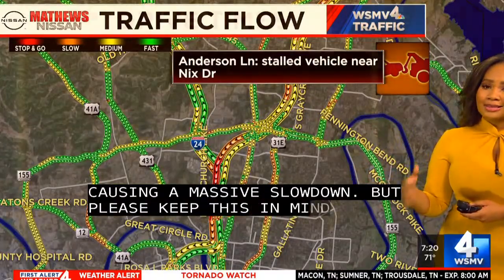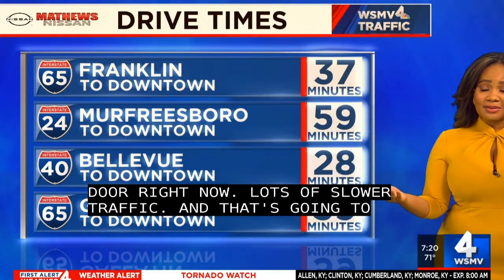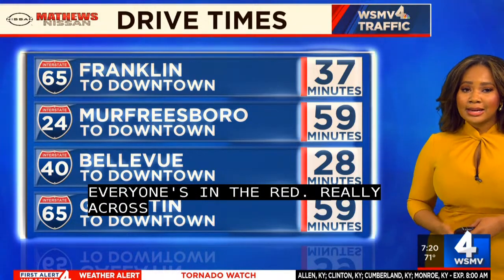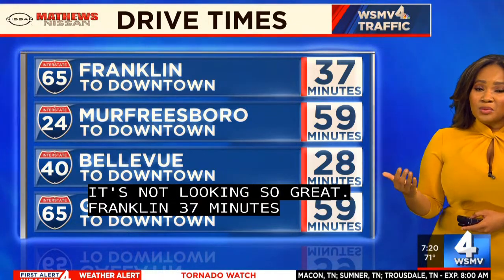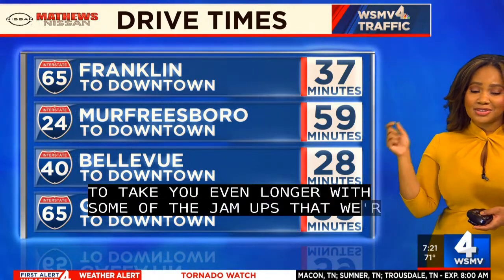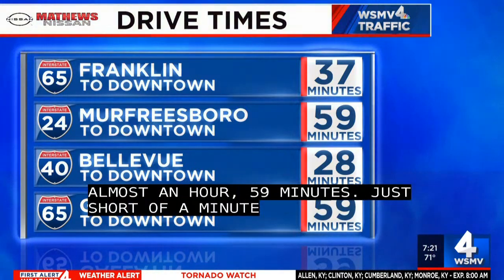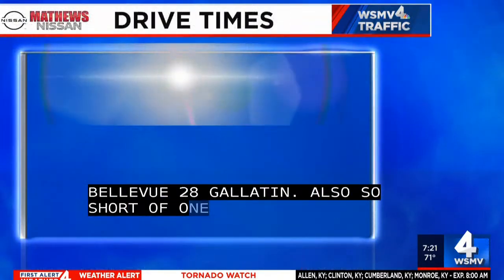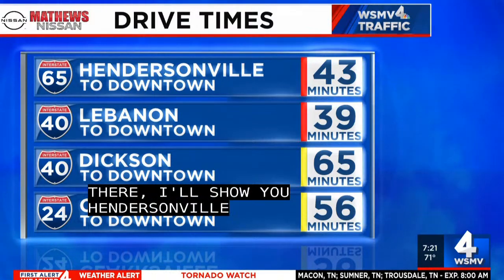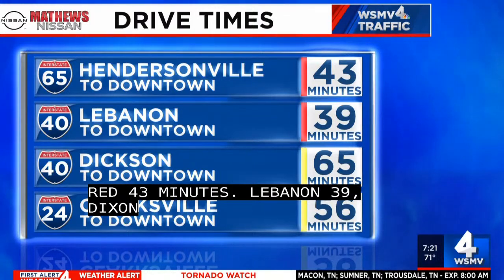Lots of slower traffic, and that's going to be kind of the name of the game, is to be moving slow, because everyone's in the red really across the board this morning. It's not looking so great, Franklin. 37 minutes getting on to the interstate, likely going to take you even longer with some of the jam-ups that we're starting to see form because of the wet roads. Murfreesboro almost an hour, 59 minutes. Bellevue 28. Gallatin also just short of an hour at I-65 if you're coming in there. I'll show you Hendersonville is well in the red, 43 minutes. Dixon, 65 minutes for you. Clarksville, almost an hour at 56.